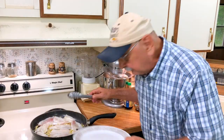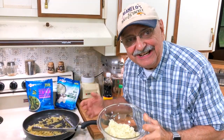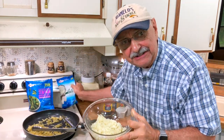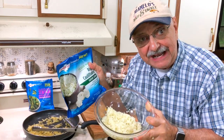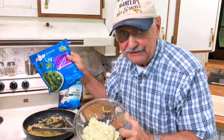I'm going to get these out to a plate and we'll make up some sauce. What Asian stir fry doesn't get served with rice? And here I have it. This is not ordinary rice. This is herbed cauliflower rice. And I'm going to do up 2 bags of this in the microwave. Takes just 5 minutes. Also, gotta have broccoli with a stir fry, right?